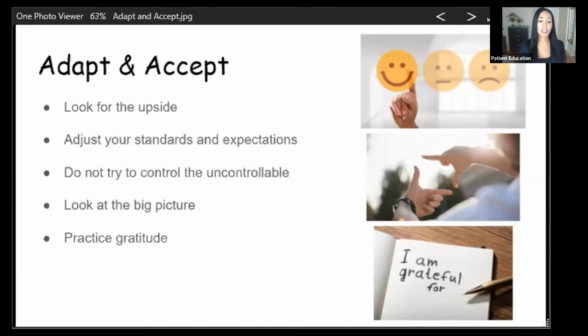The next one, adjust your standards and expectations. Demanding perfection is a major source of avoidable stress. Set reasonable standards for yourself and others and learn to be okay with good enough. Don't try to control the uncontrollable. Many things in life are beyond our control. Rather than stressing over them, focus on the things that you can control, such as the way you choose to react to the problems. Try focusing on the present and not worrying about future outcomes. You can also practice acceptance. Accepting situations that are out of your control can really give you a sense of relaxation and confidence.